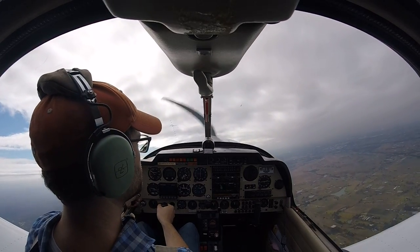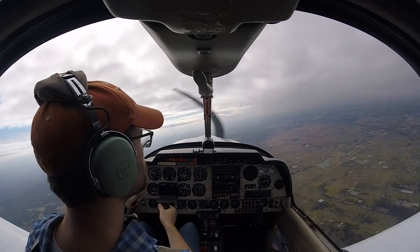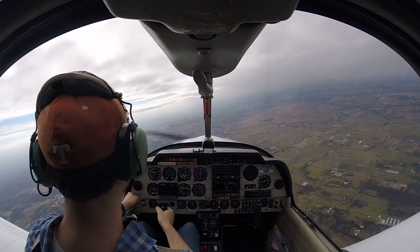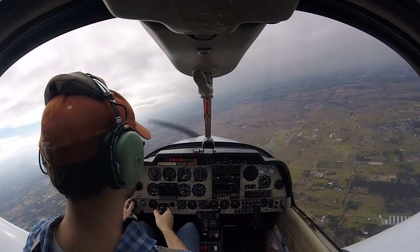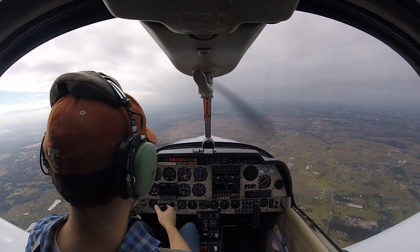Delta Victor Foxtrot established Miss Approach Camden passing 2000 or on climb to 2700. Delta Victor Foxtrot, g'day. You are identified. What's your intention for Wollongong or Bankstown? We request track to Wollongong for NDB approach there.